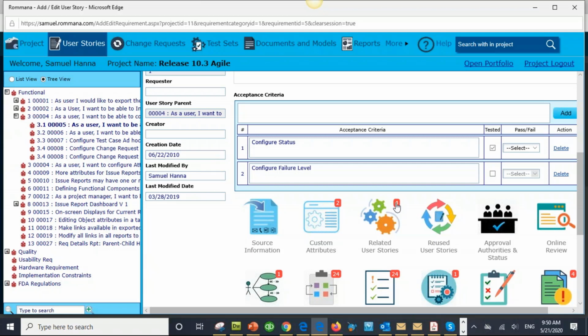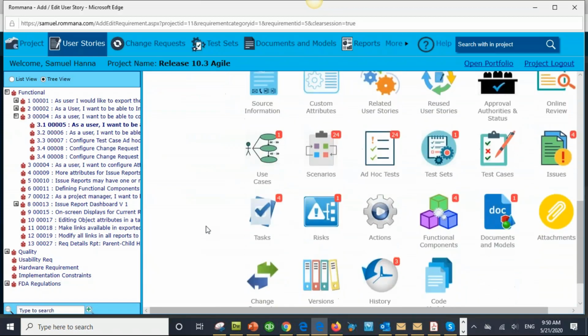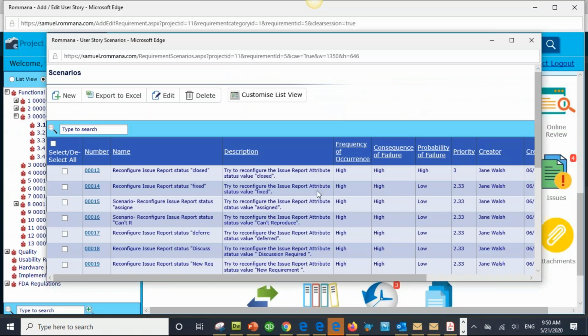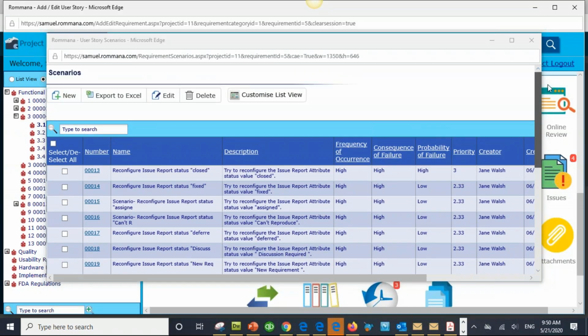There are 4 other user stories that are related to this one and so on. So if I were to click on scenarios, for example, that will show me all the 24 scenarios that have been written for that user story.